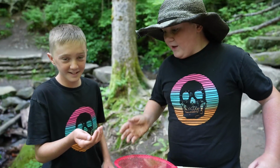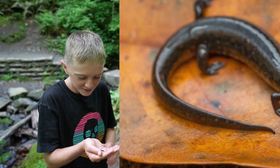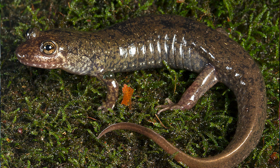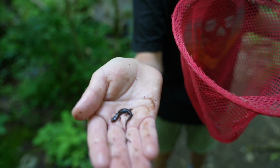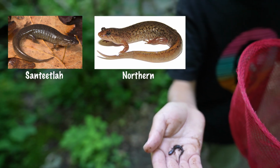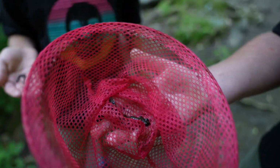Now everybody, we've just found 2 salamanders in this creek right here. Jameson's got a dusky salamander, and I believe I have a Cherokee black-bellied salamander, which is a bit larger. Now there are 3 species of dusky salamander in Great Smoky Mountains National Park. The Santeetlah, the northern, and I think the spotted. I don't know what this one is. It might be a Santeetlah. It could be a northern.